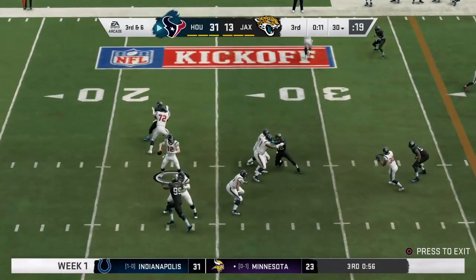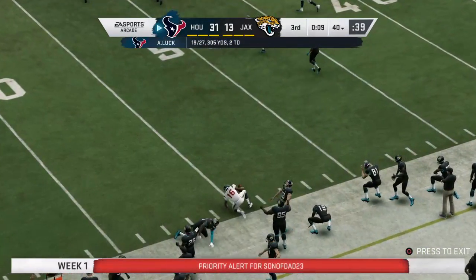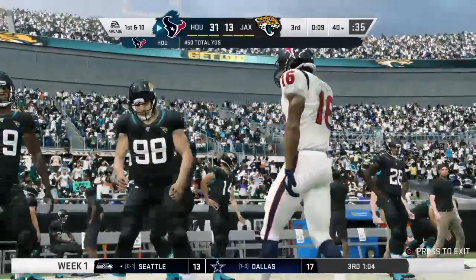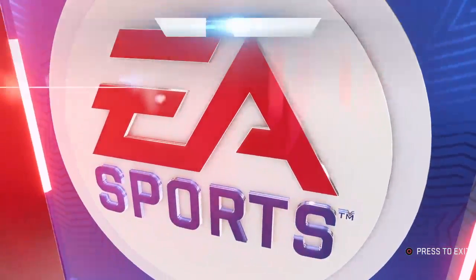From the gun on 3rd down, Luck. He's got Lockett. A pickup of 11 and a Texans first down. Good work, boys. Let's go. And the Texans first down.